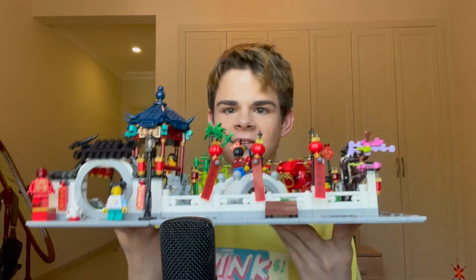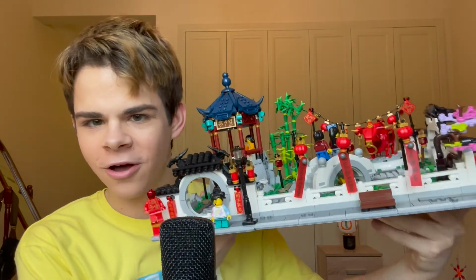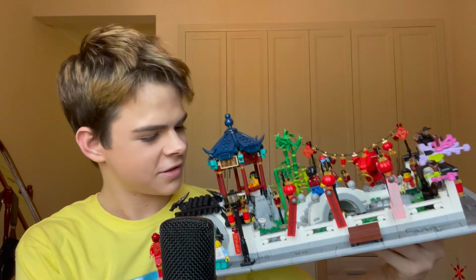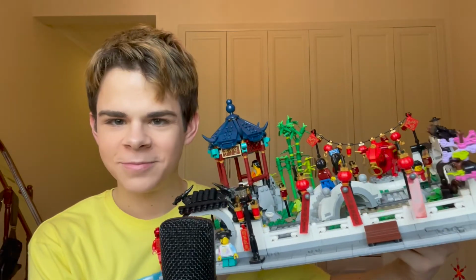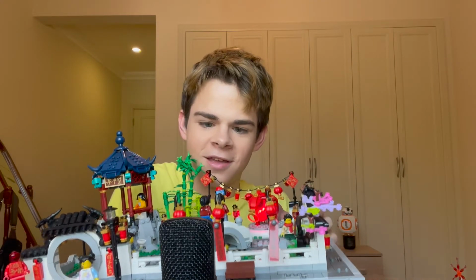Here it is in its completed form. Man, I really do forget how large this set is. It's collapsing in on itself. Oh God. Maybe if I can... I do remember that the ox lights up. If you could just barely see that. I gotta put this down because it's falling apart.